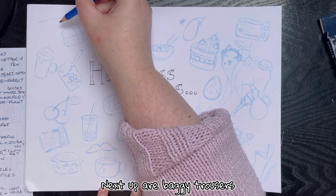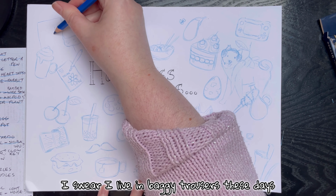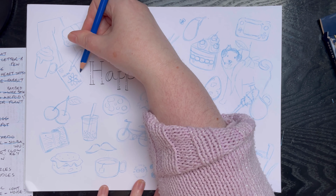Next up are baggy trousers. I swear I live in baggy trousers these days. They're just so comfortable.